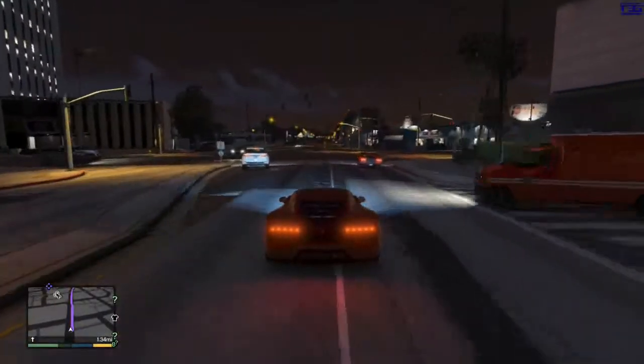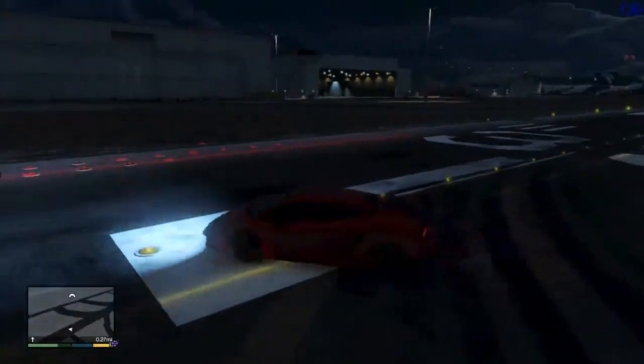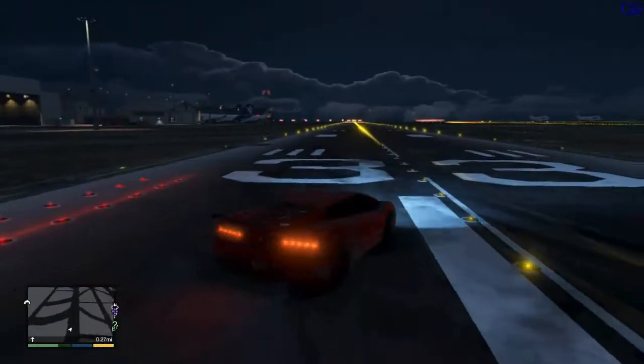The Pegassi Vacca is capable of a high top speed of 209 miles per hour, owing to its 570 horsepower 5.2 liter V10 engine.